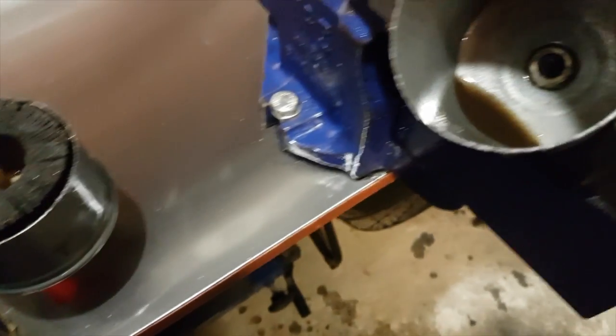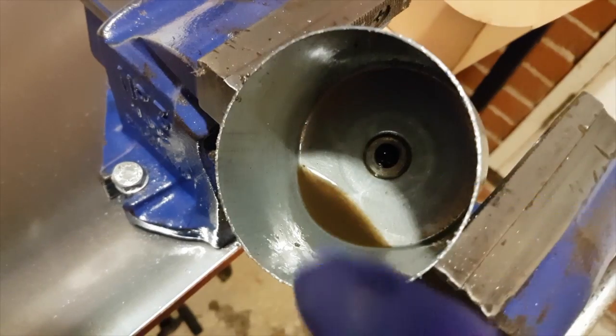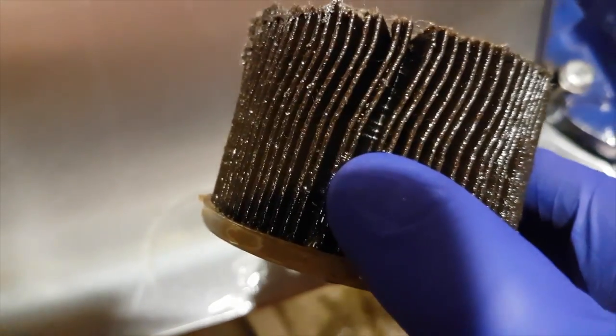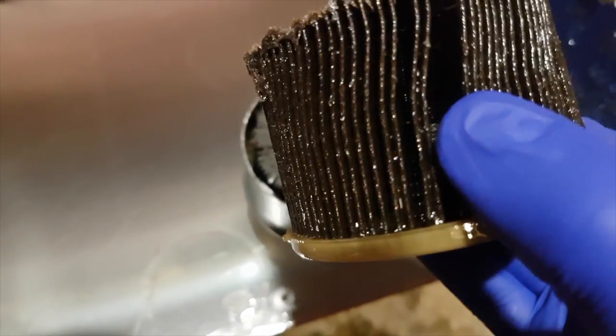Okay, so we've cut the filter in half. Look at the colour of this stuff that's inside here. Unbelievable. And this is the paper cartridge, which would have started off, you know, pale yellow, I would imagine. Look at the colour of that. 30,000 miles worth of filtration?